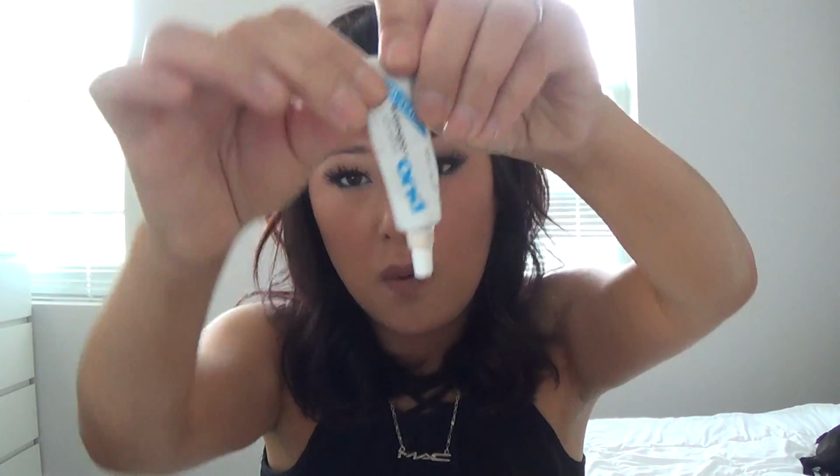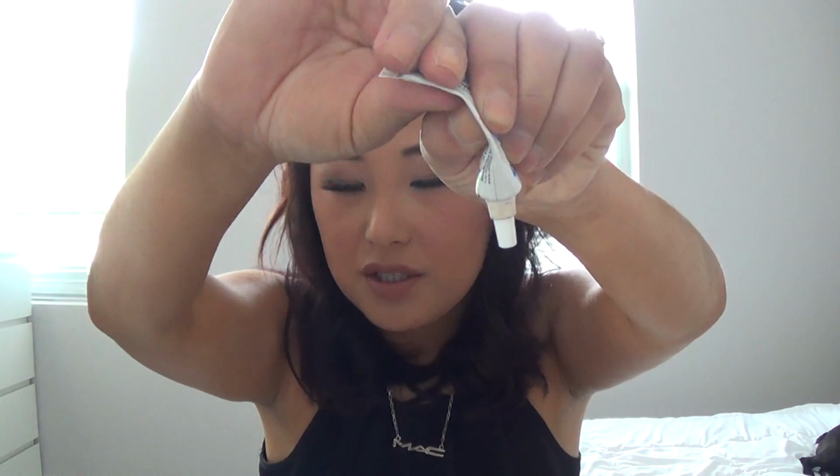So moving on, I used up a Duo glue because you guys know I wear false lashes pretty much every single day. This is the clear white one, and it's not completely used up, but it was just getting wonky. There's not a ton left. This is wonky, so I'm tossing this. I love Duo glue. It's my absolute favorite eyelash glue to use.